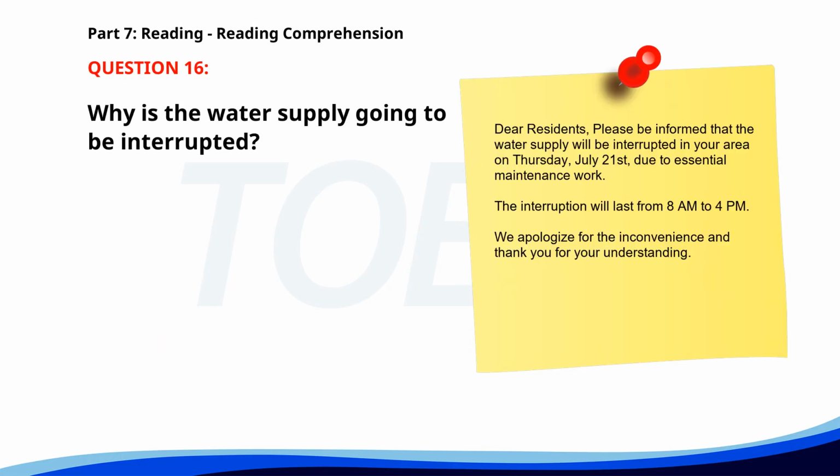Number 16. Dear residents, please be informed that the water supply will be interrupted in your area on Thursday, July 21st, due to essential maintenance work. The interruption will last from 8 a.m. to 4 p.m. We apologize for the inconvenience and thank you for your understanding. Why is the water supply going to be interrupted?